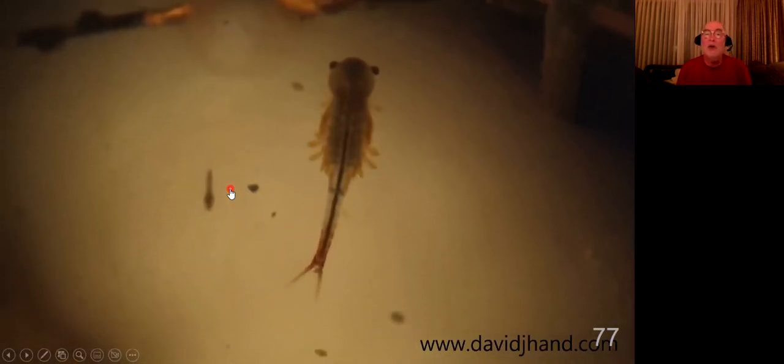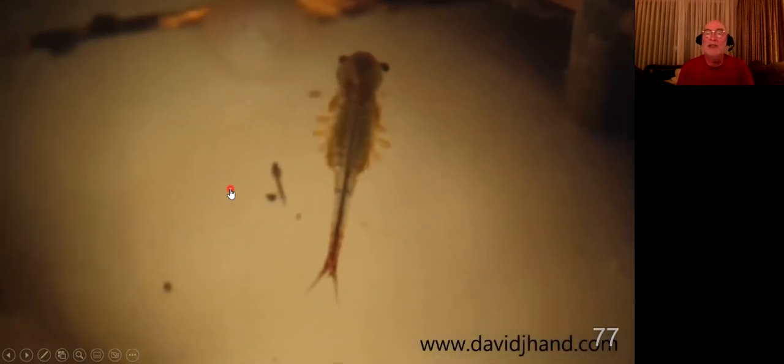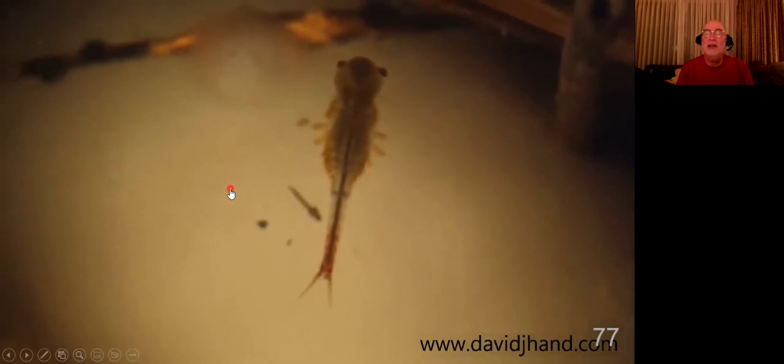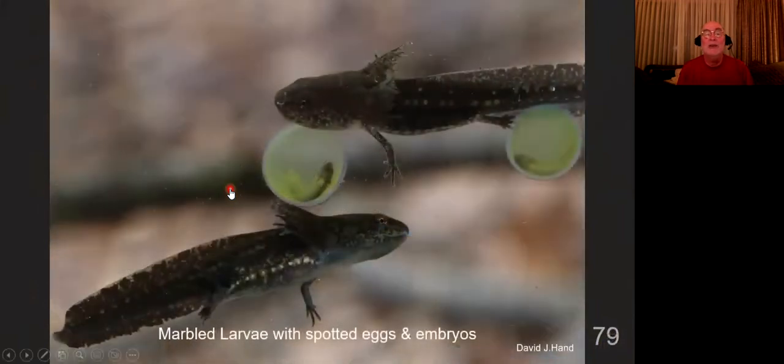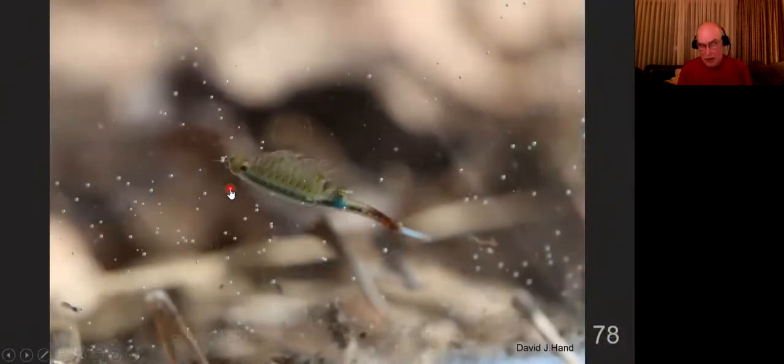When I found this hole in the ice in February, I could see larvae almost out on the ice, and I couldn't understand why they were by the hole. Well, the water was just red with fairy shrimp. They were just gorging themselves on them. And again, there's a fairy shrimp with her eggs in her pouch.